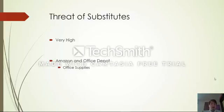Hi. So now we're going to be talking about the threat of substitutes on the five force model. For Staples, the threat of substitutes is very, very high. Since Staples has so many products that may be inexpensive, it may be easier to go somewhere else to shop for it, or it just may be way more convenient. Staples does have a price match guarantee, so it is easy to come to Staples to find the right product for the right price, and you know it'll be the lowest price out of any of the competitors.